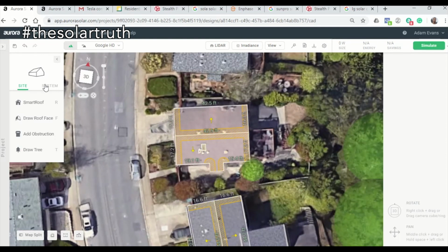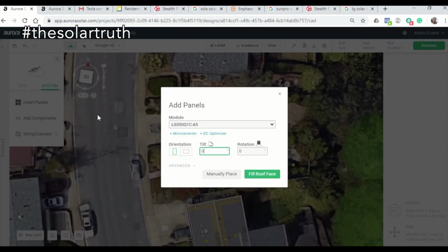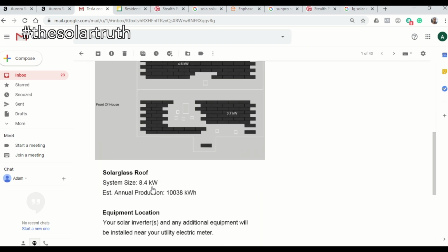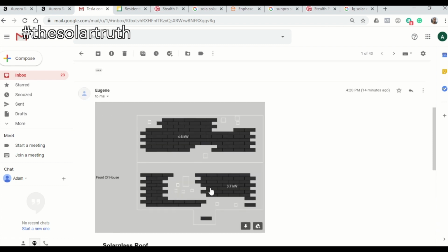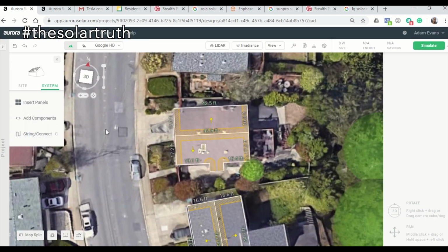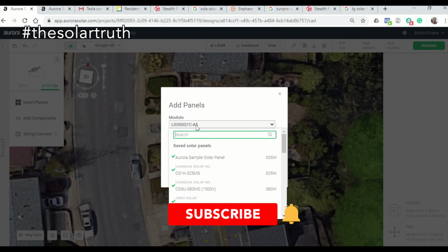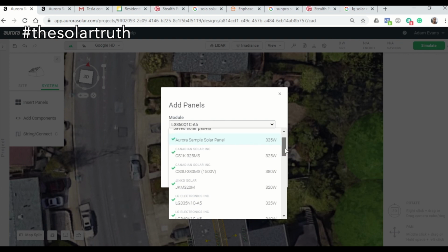So first, I'm just going to go with a mid-grade panel, like LG. So first, let's do the size system they said. If we go back and look at your quote, you're getting an 8.3 kilowatt system, and you're producing 10,000 kilowatt hours a year. And you got more than half on the north side, and a little bit less than half on the south side. So if I do, let's say LG 350s, they're kind of a mid-grade, actually kind of a high-end panel, with one of the best warranties, but also not like the most expensive like SunPower.